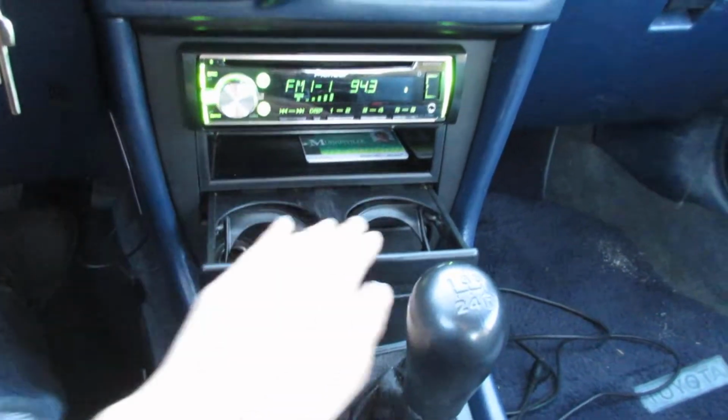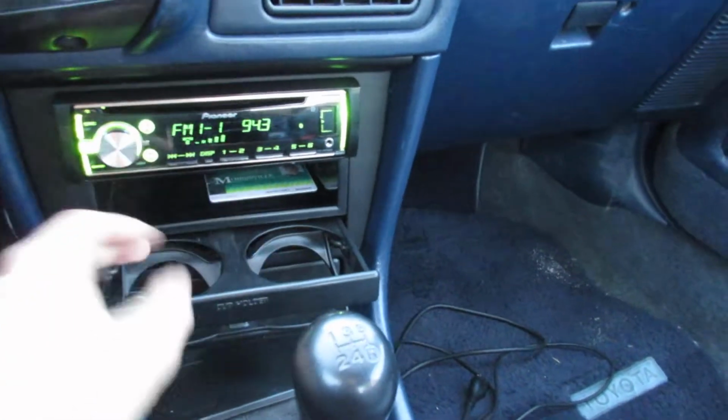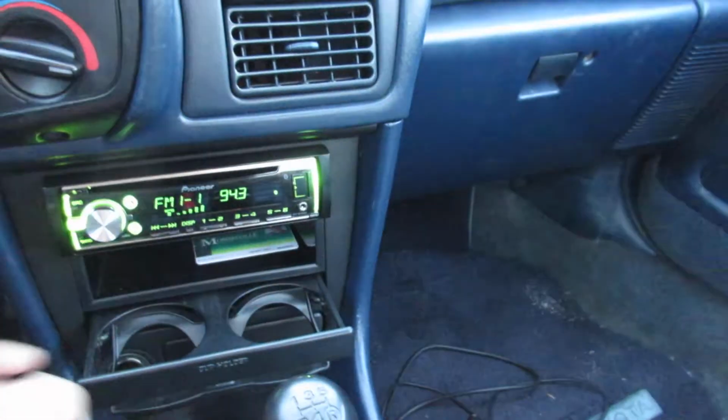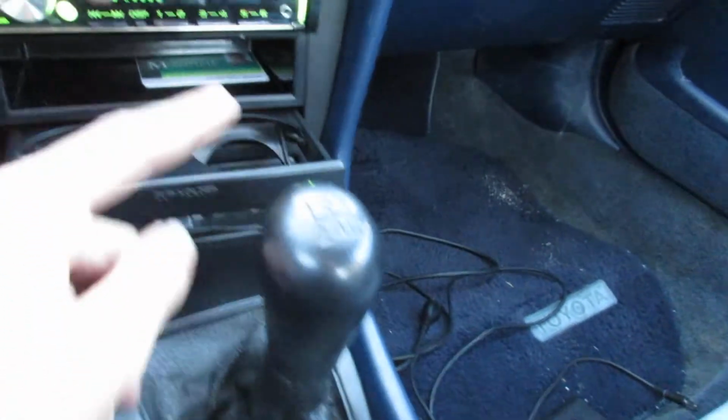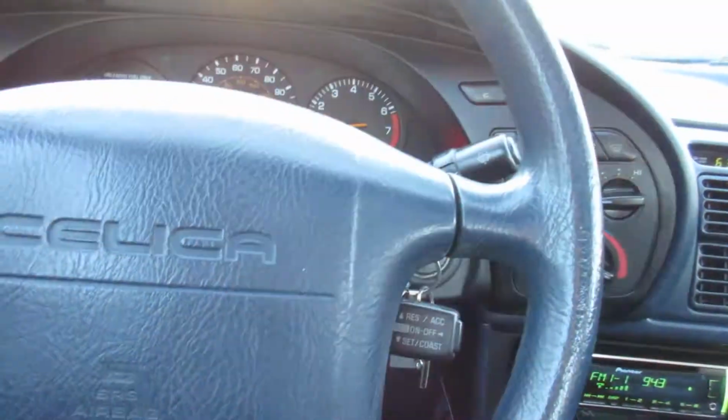2 cup holders, I rendered them pretty much useless. I use it for just 12-ounce cans or whatever. Sometimes I throw my McDonald's in here if I'm driving on the highway, but most of the time this gets in the way of the shifter, so unless I'm on the highway cruising, I won't use these. I will just tuck drinks here or here. It's kind of a 90s car thing, you have to get used to it.